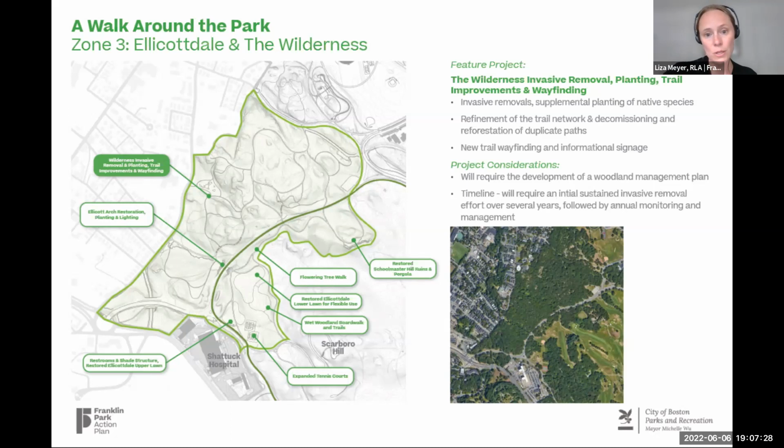There's lots of opportunities for improving the plantings around that area. A woodland boardwalk and trails could bring people into the natural areas right around that part of Ellicott Dale. Diversifying the plantings, adding flowering trees could make this a really beautiful area with a lot of variety over the course of the seasons of the year.